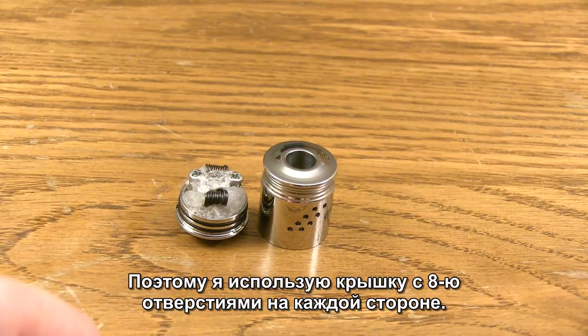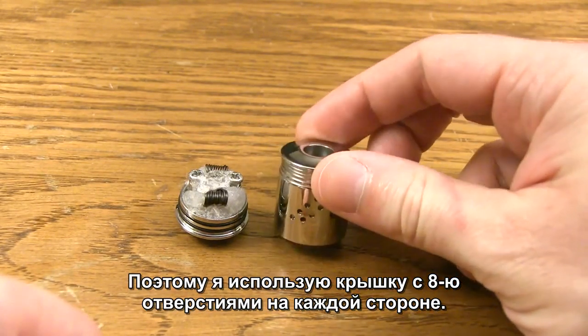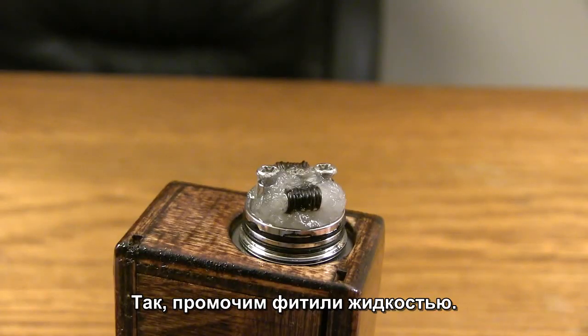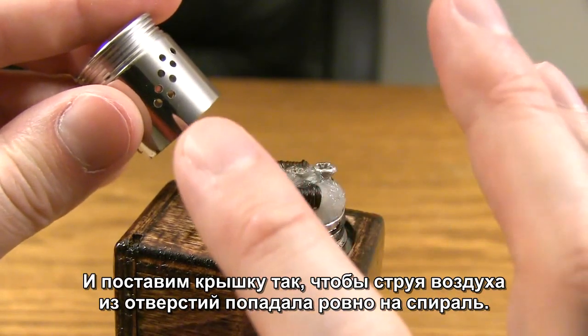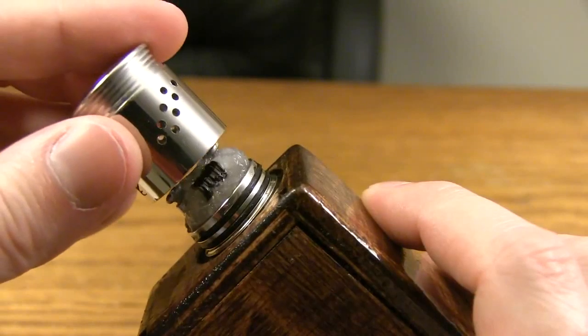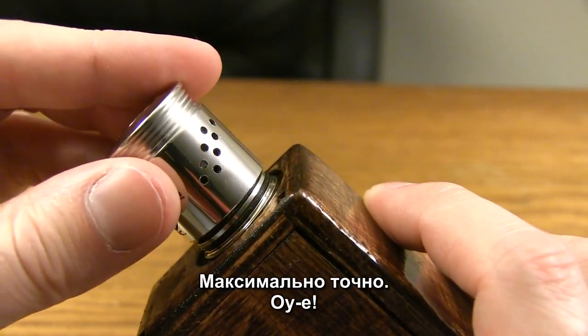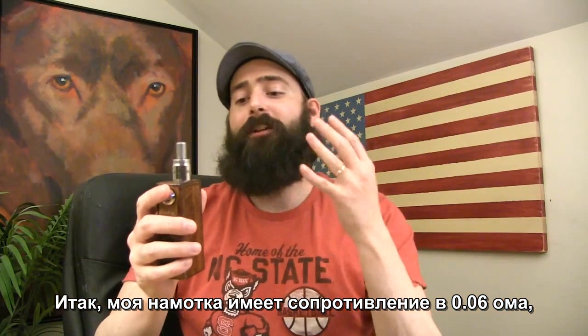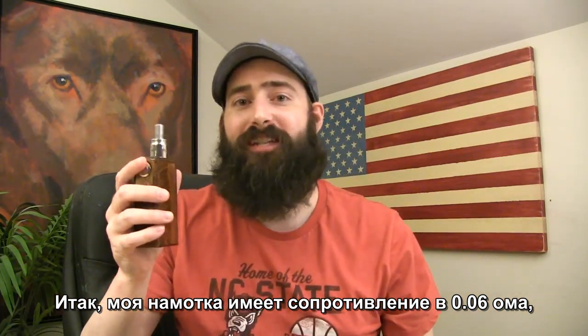So what I'm going to be using today is the top cap with the 8 holes punched diagonal on each side. And how it works is, once you've saturated those wicks and coils with juice, then what you're going to want to do is line up the 2 bottom holes on each side in front of each coil. Directly in front. Pow.